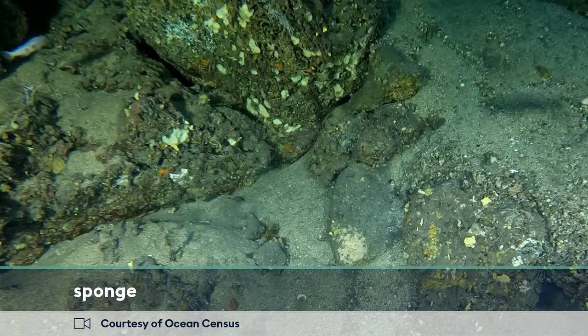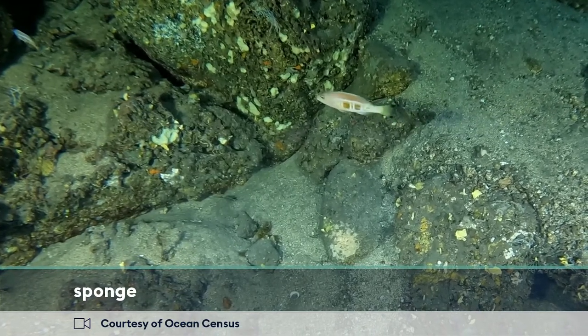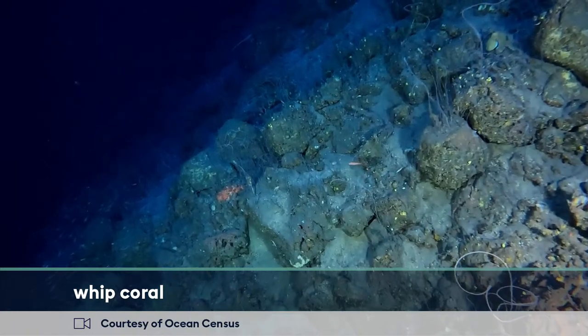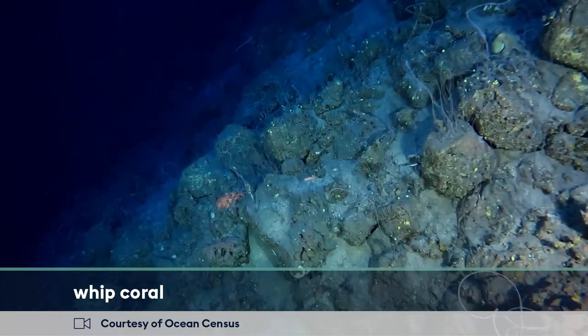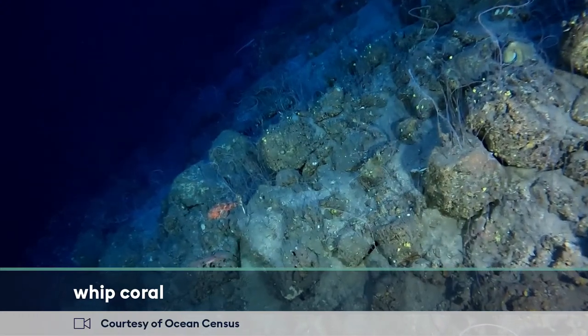They look like these two-dimensional trees, very brightly colored, yellows, reds, purples, and stony corals as well. These thick branching tree-like colonies are a dull orange color with these bright white polyps. They look like sea anemones growing on them. It's a really nice area, and we've been picking up a high diversity of species in that particular zone.